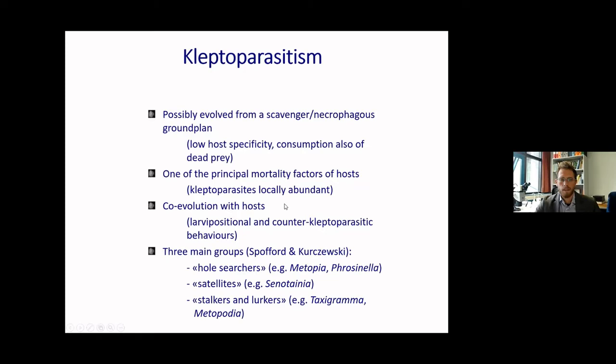And two authors in the 70s and 80s, I believe, did a lot of research on the different types of behavior in North America. And they divided the North American Miltogramins into three categories: the hole searchers, so the ones that search directly for the nests without really looking at the hosts themselves; the satellites, which tend to follow the host around until they go back to their nests; and the stalkers and lurkers, who try to lay their larvae on the host prey while the host is still outside the nest.